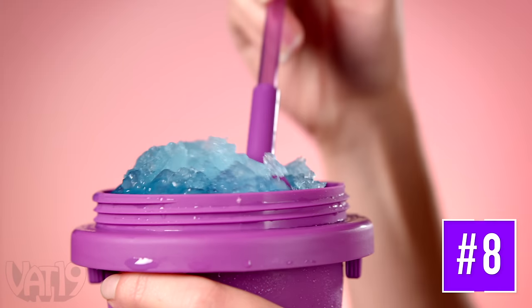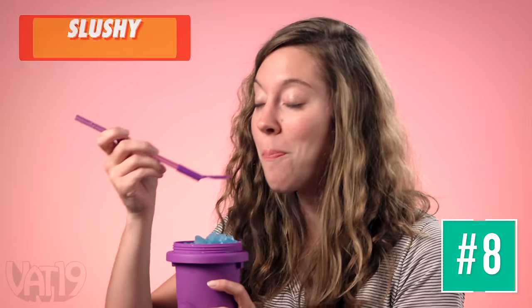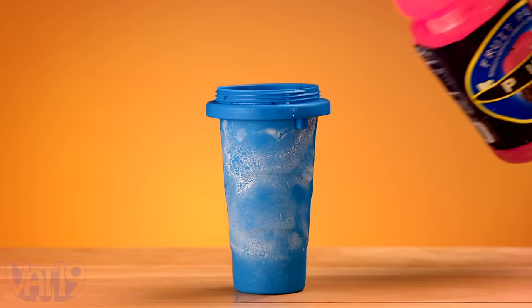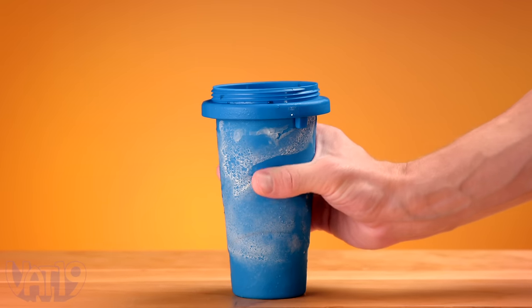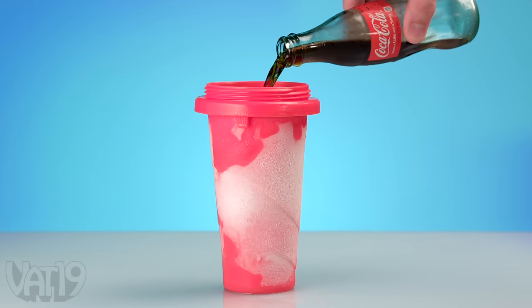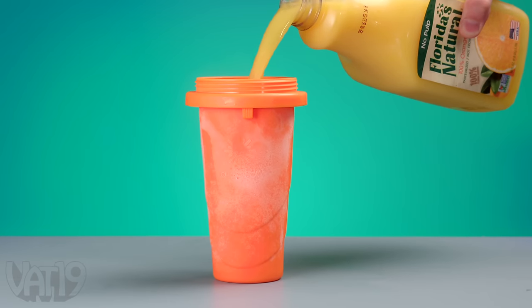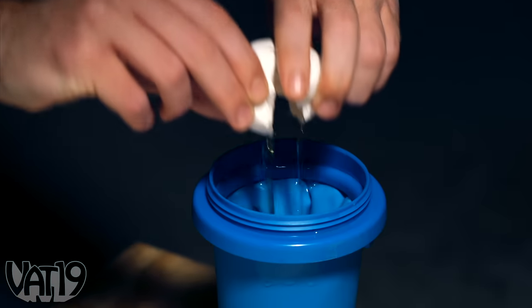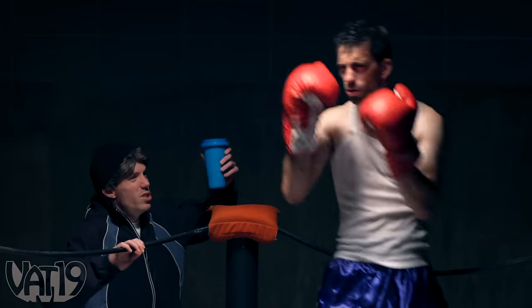The slushy maker turns your favorite drink into a delicious cool treat in less than a minute. The silicone cup slushies nearly any drink with a quick massage without watering down the flavor. Slush your favorite soda, enjoy a healthy juice slushy, create a chilled cocktail, or try out whatever you're into. Oh, hey, drink up, kid.